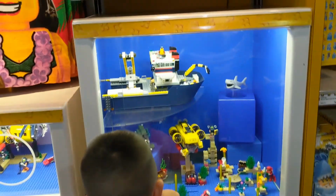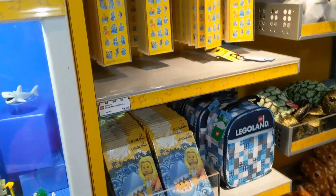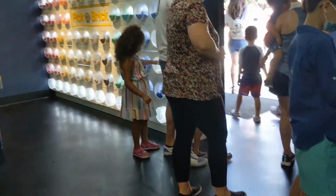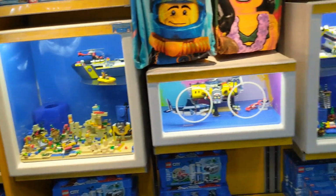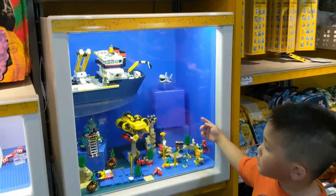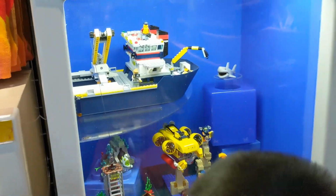And the best part is the souvenir shop. I want to take him to the big Lego store. You mean the big... Oh, yeah, the big one. Come on, let's go. Oh, he wants that one, Chris. Huh? No, Fanny. Oh, the shark. Oh, the submarine.